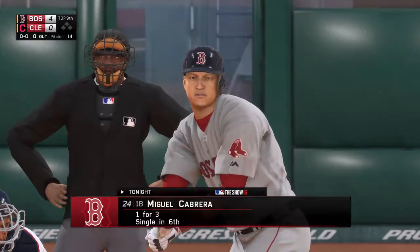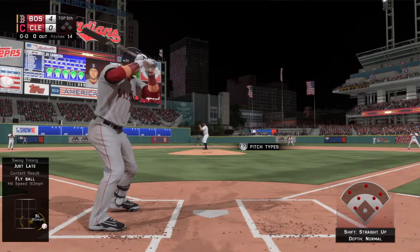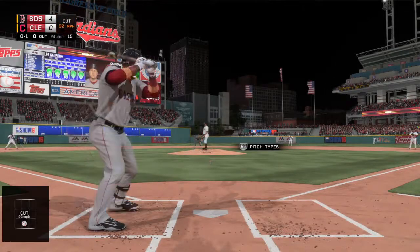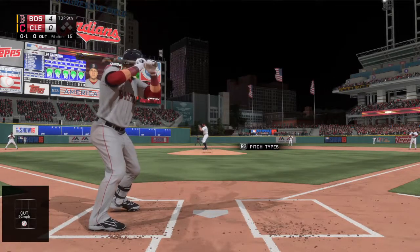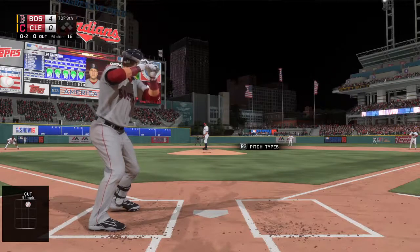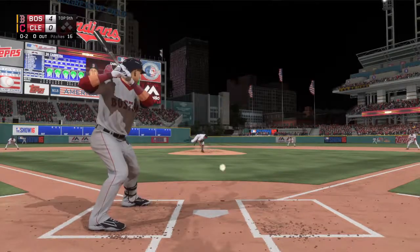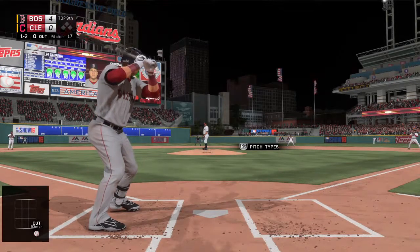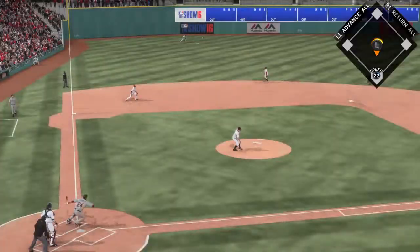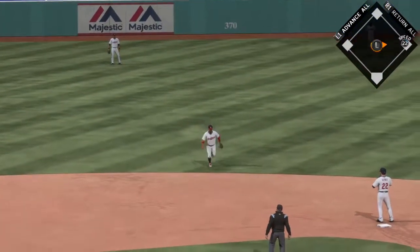Miguel Cabrera gets another crack right here. He's got a hit in 3 tries to this point. Ninth inning underway now as the first pitch is taken for a called strike. Called strike, 0-2. Trying to get Cabrera to chase there, but it's 1-2. Swinging, a liner toward the gap in left center, and that falls in for a solid base hit, his second of the night.